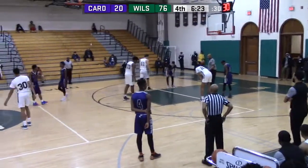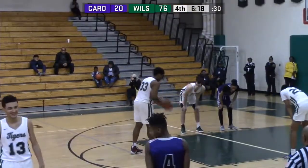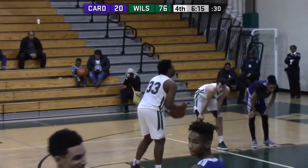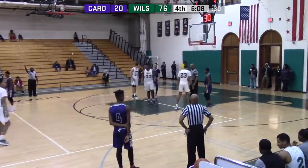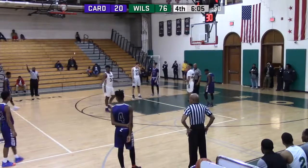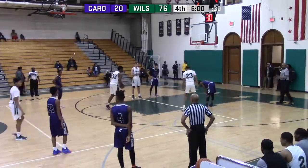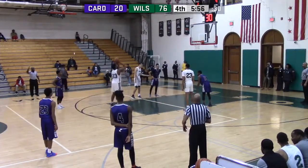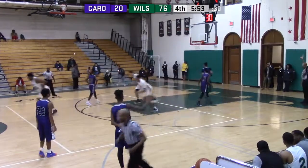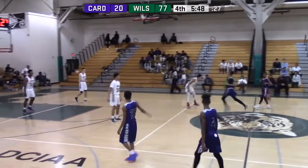Showing off his silky smooth free throw. Let's watch that form. Spin, spin, dribble, spin. Down, up, release, rip. You know what? You gotta like the effort there. One for two from the line, not a bad showing. Looking like LeBron out there. It looks like Wilson will not break the century mark.